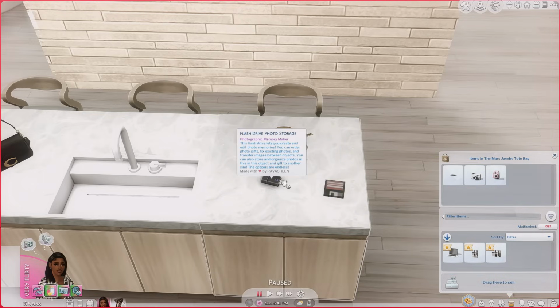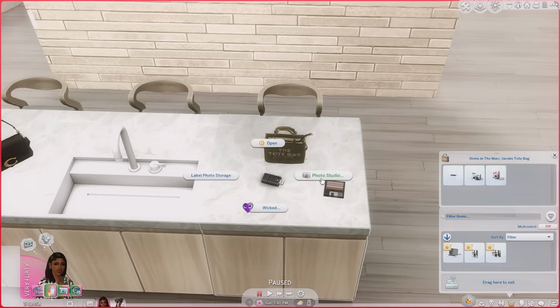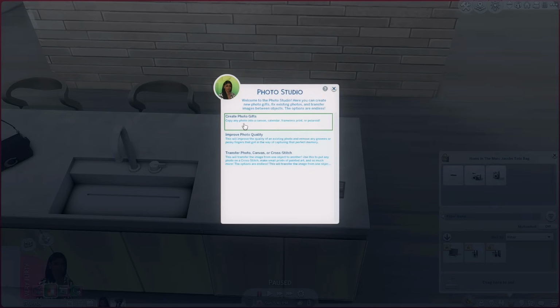In order to find them in build mode, all you need to do is type in RVSN and it should pop up. You'll click on any of the objects and you'll see a photo pseudo interaction. You'll select that, and there's three interactions you could do. You can create photo gifts, you can improve the photo quality, which is my favorite feature, and then you can transfer the photo to a different type of medium.